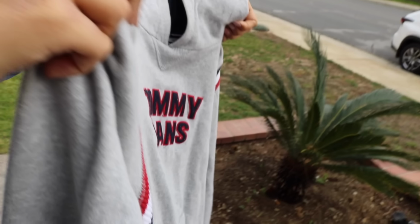Dang, so you got that Tommy Jeans embroidery right there. It's got the red, white, and blue stripes. And then on the back, well, it's actually got the kangaroo pocket. And then on the back, it's got a whole bunch of nothing. Oh, nice. But yeah, pretty dope piece.